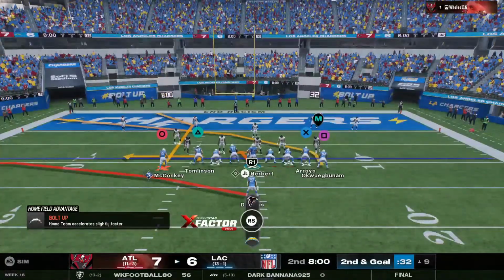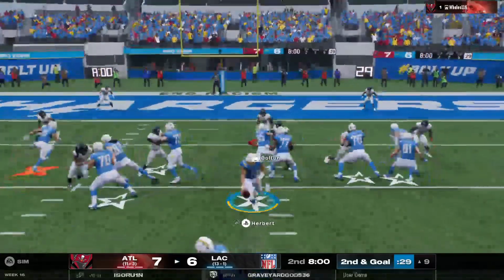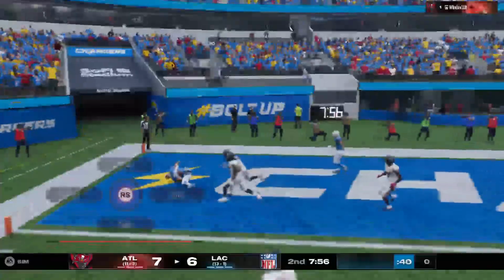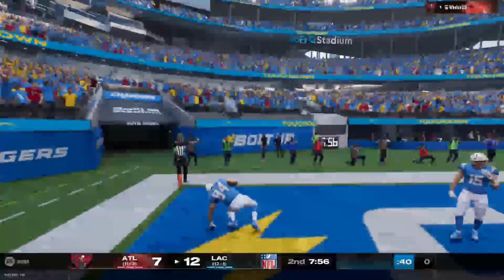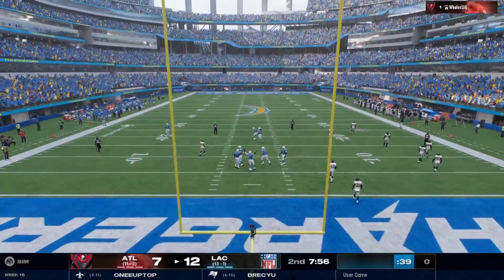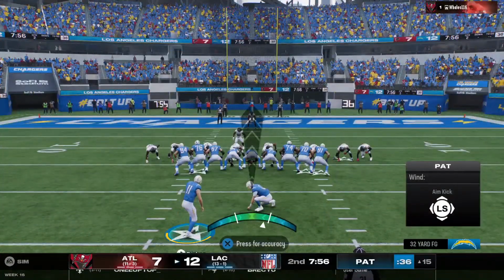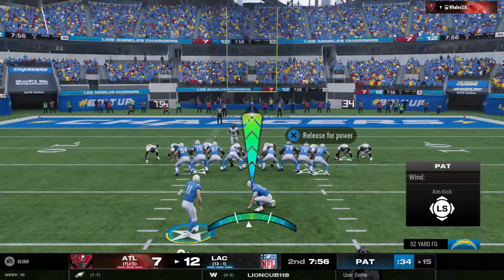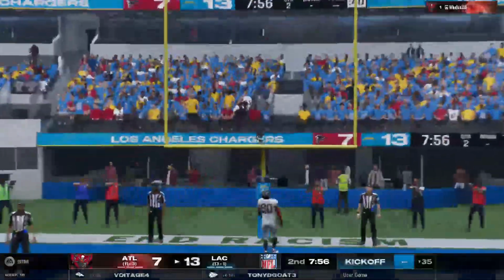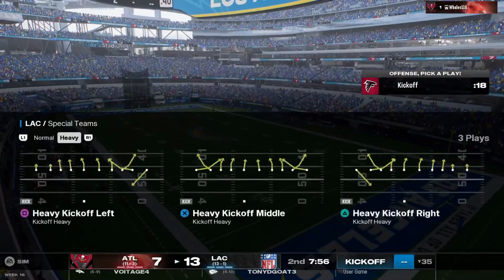Another shot at it from the 9. Second down and goal. Now Herbert on the bootleg. That is caught by the tight end. A touchdown, Chargers. Kicker now for the extra point. His kick is good. And the Chargers are in the lead by the score of 13-7.